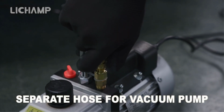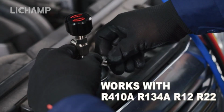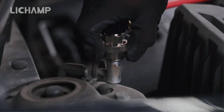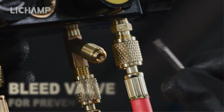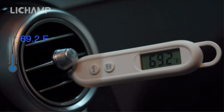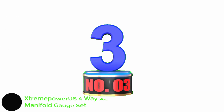The kit includes all the necessary equipment for AC charging work. The metal part of the tools is made from durable brass and aluminum, so it is quite heavy-duty. The package includes an Acme adapter, tank adapter, valve core remover, 4-way diagnostic gauge, 5FT colored hose, rubber-coated partner, and adjustable quick coupler. Number 3. Extremapower US 4-way AC Manifold Gauge Set.